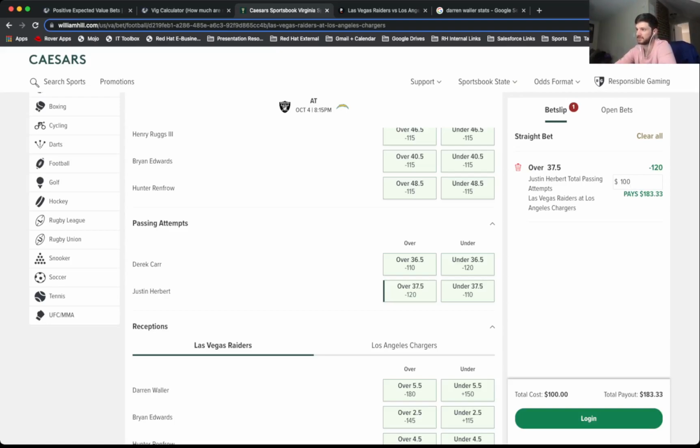Unfortunately, I just don't want to log in yet, so I'll save everybody the time, because I can't do it on this computer just because of the location preferences that I have.